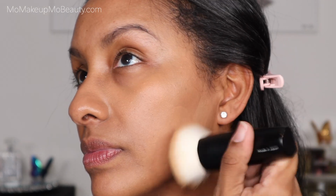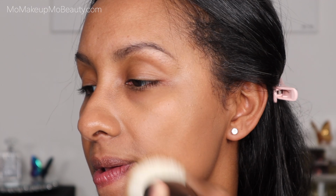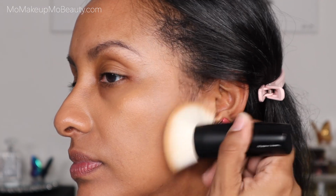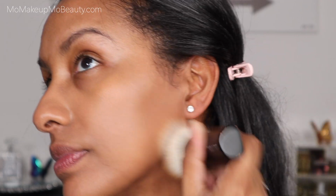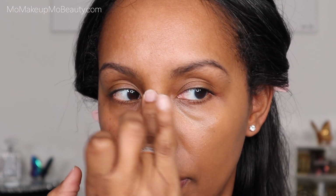I'm going to take my 7.7. Nicely blends into the skin. I'm going to go back in with 7.2. I'm going to pick that up on the finger and blend it as our concealer. Whatever's left, I'll just blend that on the lid. We'll use that as primer for our eyeshadow look today.